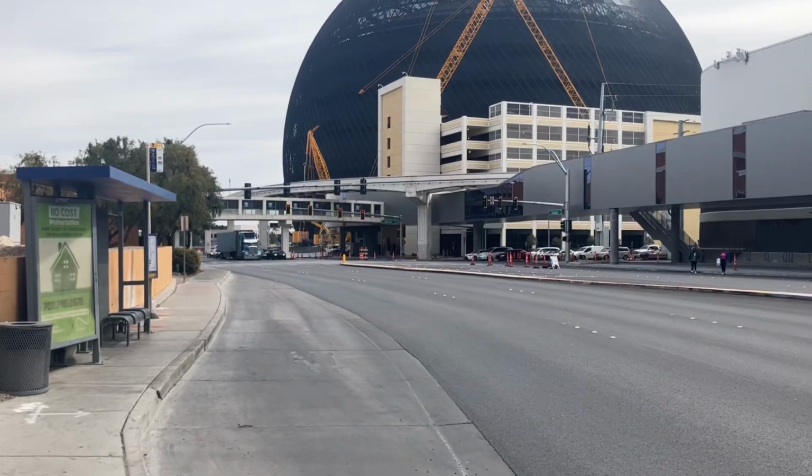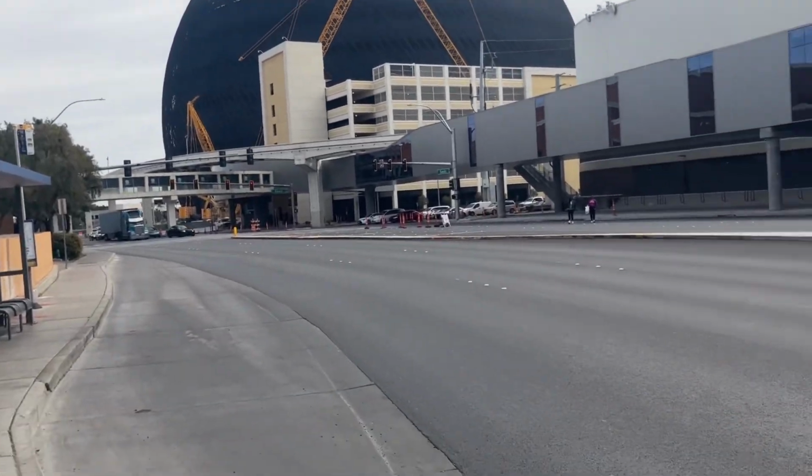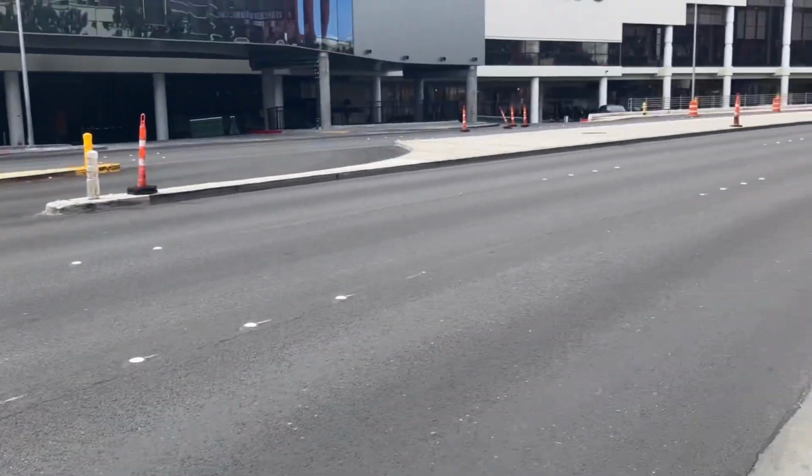And then also, I'm not sure which side of the road they're going to be on, the left or the right, on Sands, which is near the Sphere. So 10 and 11, that's near the Sphere, or exiting the Sphere back onto the Strip. I'm not sure which side of the road they're going to go on. Really anywhere except for the Strip. I'm pretty sure they're on the right side, but then again, I don't know. So there's still a lot of questions to be answered, but we will soon figure them out, I guess.